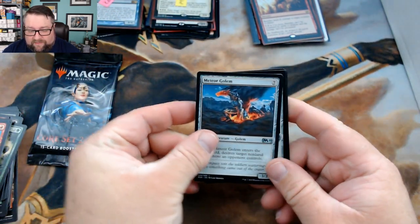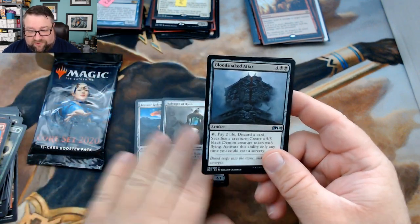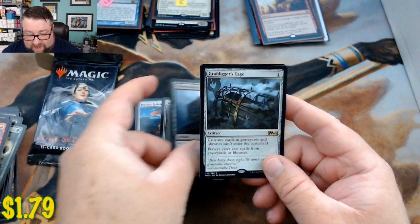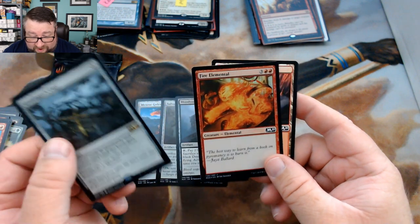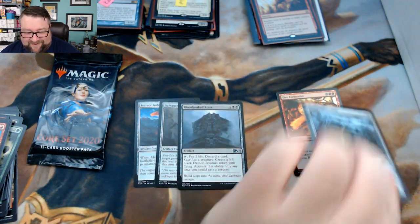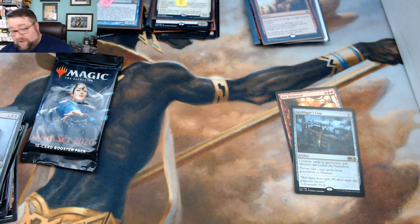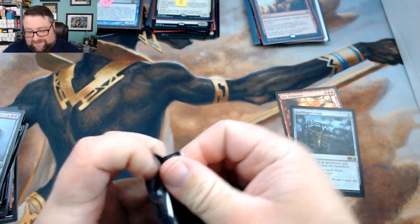Love that card. All right, let's see what we got in the packs right here. We got Meteor Golem, Salvager of Ruin, Blood-Soaked Altar, all three artifacts. Interesting. And then we got another artifact, Grafdigger's Cage, and then we got a foil. We got a foil Fire Elemental. How weird is that? All artifacts. Alrighty. Well, I mean, I guess. All right. Let's see what we got in Twilight's pack number two.